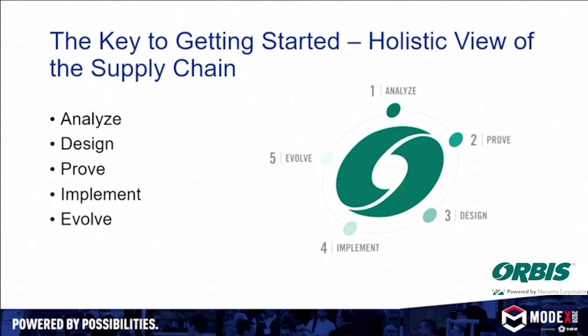You might need a design solution. You might have a solution right off the shelf. Implement it, and this is where a lot of times things stop. Okay, I did my project, I'm moving on, I've got a matrix organization, I'm going to move on to a new project. It's very, very important.